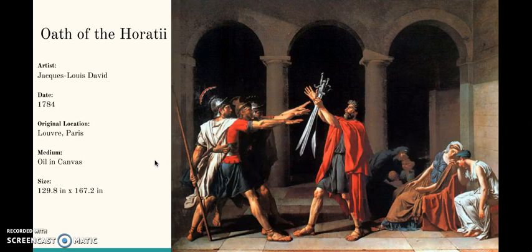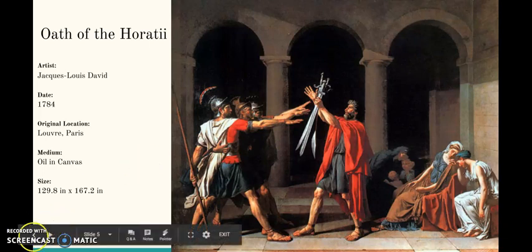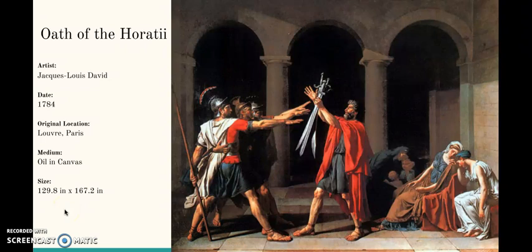Here we have the Oath of Heredity, created by Jacques-Louis David in 1984. It was originally posted in Louvre, Paris, and it is an oil painting on a canvas. It stands 129.8 inches tall and 167.2 inches long. This painting is telling the story of the Roman mythological king Numitor, when he was overthrown by his brother Amulius.